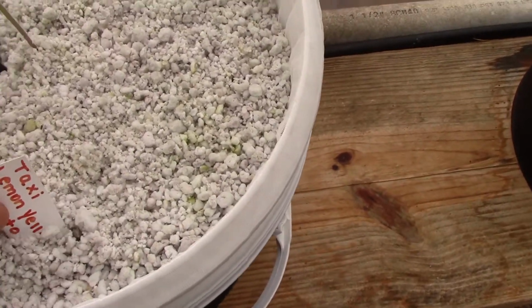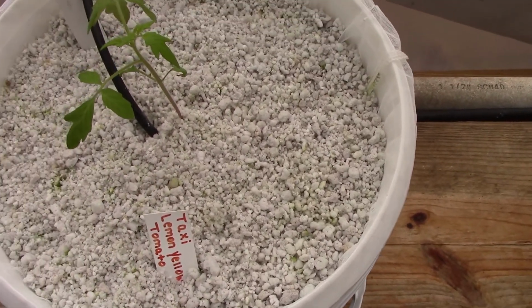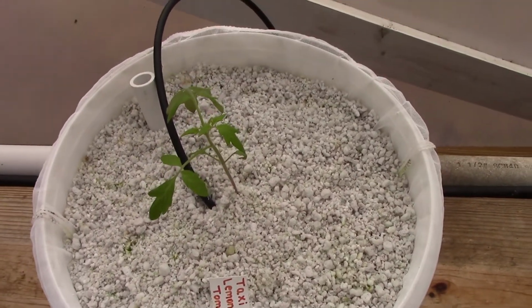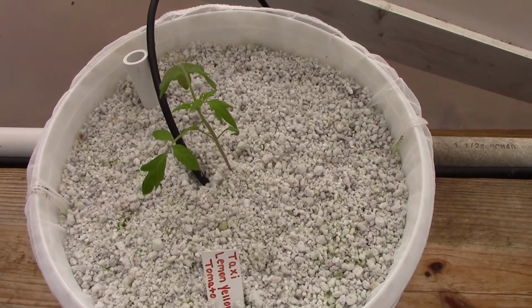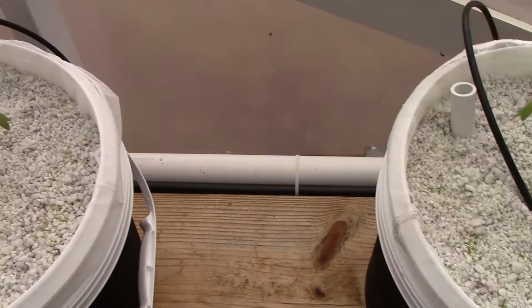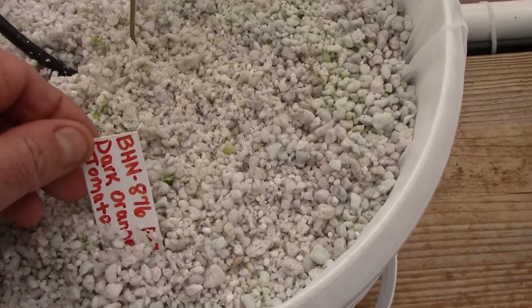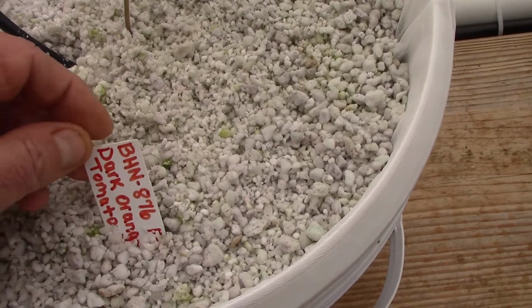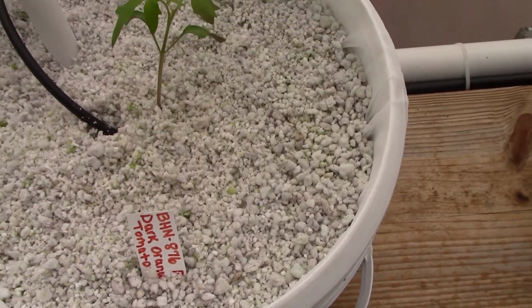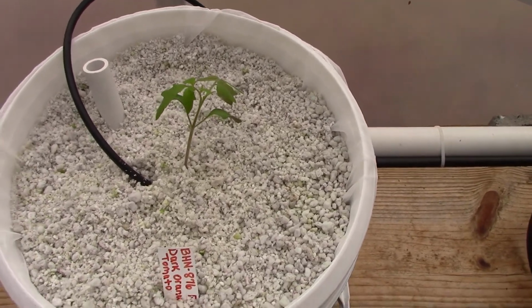Then we have this is called a Taxi Lemon Yellow tomato. Like I say, I'm going to be very curious to see how these things do, and I will definitely keep you guys posted and let you know how they do. And this is a BHN 876 dark orange tomato. Just to look at them, you can't tell any difference in any of them right this minute.